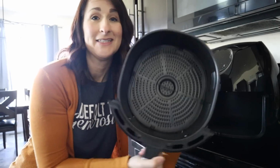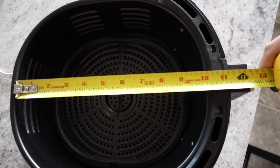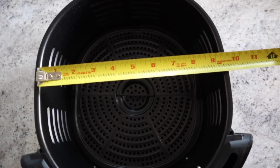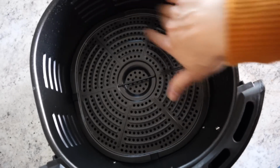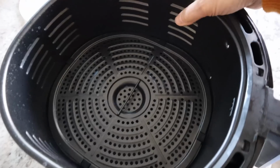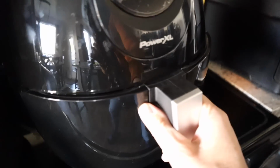Now the Power XL, it's a little odd shape in my opinion, but the basket size is amazing. You are looking at a whopping 10 inches by 9.5, although it's a little bit more of an A shape, so you do lose a little horizontal space on those corners. My one concern though is that these edges are all open and it just goes in here, so it seems like that could create quite the mess.